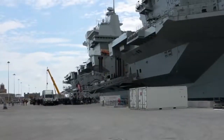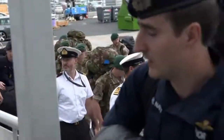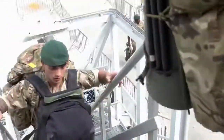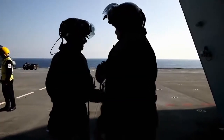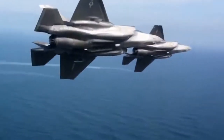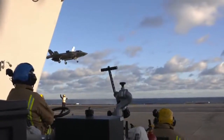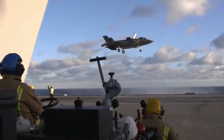Now it's time to get the Queen Elizabeth operational, battle ready. Nearly 1,500 sailors, marines and aviators are about to leave on a make-or-break 4-month deployment on the high seas. This is to forge her brand new ship's company into an effective fighting force. And their main mission will be to test the top-secret F-35 Lightning stealth fighter, which will give the ship its lethal sting. With the aircraft married up to HMS Queen Elizabeth, there's nowhere in the world we can't go and there's nothing we can't do.